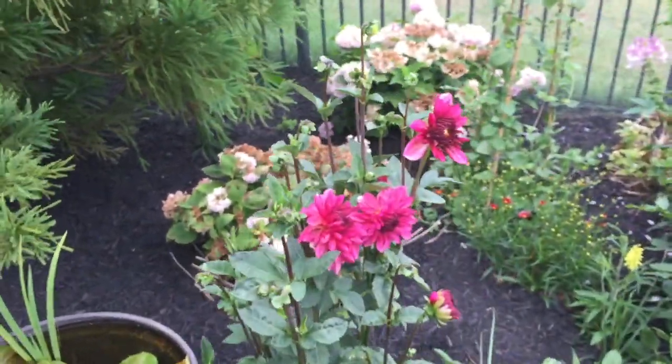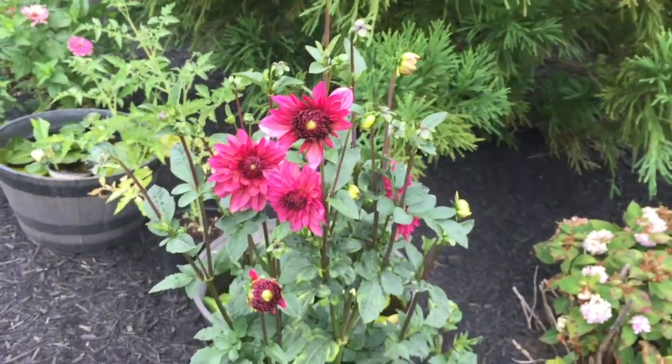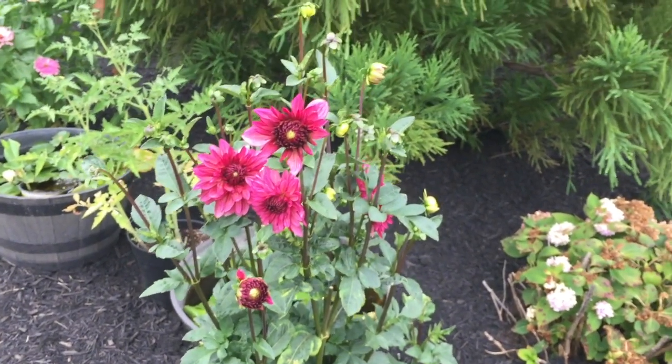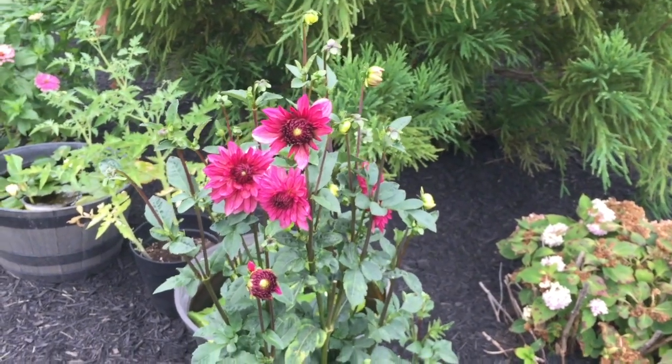I have dahlias here. Look at these beauties. So many buds on them. Actually, this is my first year with dahlias. I thought they were a pain to grow, but a friend who's really crazy about dahlias would post pictures every day of her beautiful flowers, and I'm like, okay. She made me a convert.